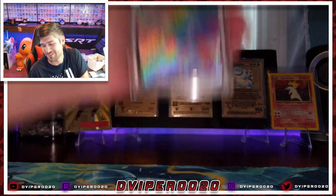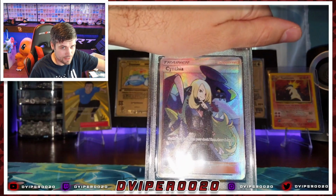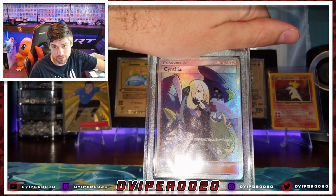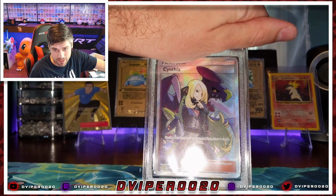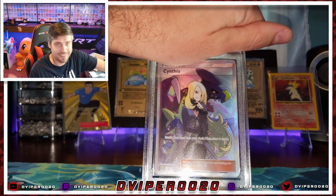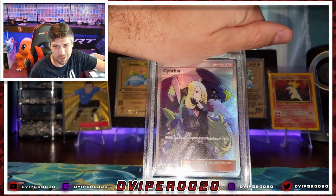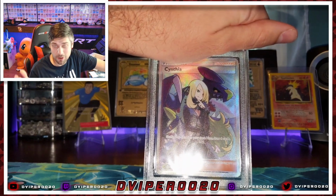All right, moving on. I'm not a huge full art trainer person, but I had to go with the Cynthia from Hidden Fates with the shiny. I don't know if it's a shiny Garchomp. Does anyone really know if it's a shiny Garchomp? And the shiny Lucario behind her. She's awesome. So that's why I got her graded.